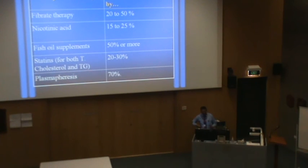And how effective are they? Statins have got a 20 to 30% decrease. It can cause a decrease of triglycerides of 20 to 30%. That's second from bottom of the list. But fibrates, which is what we gave our patients, one of them was put on gemfibrozil, the other one on fenofibrate. They can reduce the triglycerides by 20 to 50%.